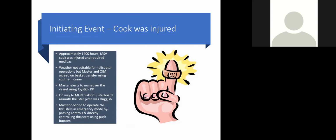So what initiated the event? As I said before, the cook was injured, cut finger. Weather wasn't suitable for helicopter operations, but the master and OIM agreed on a basket transfer. Basically, just as it says there, this would be a transfer basket onto a crane, and the person would hold on and would be lifted off the deck of the vessel and transferred onto probably the heli deck of the offshore installation. The master elects to maneuver the vessel using joystick DP.